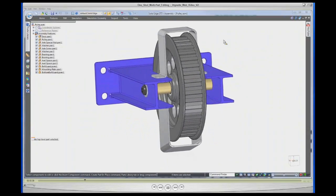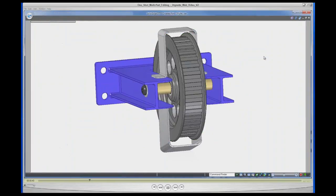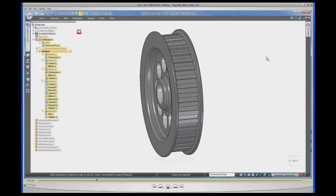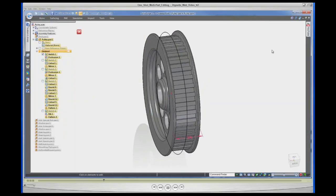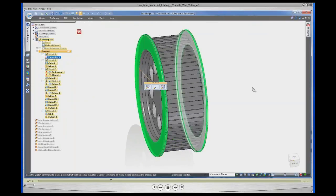So, history-based first, and let's start with the pulley itself for the initial edit. Notice the list on the left. This is the history-based recipe of features that make up this part. It can be tricky finding which feature is the one that we want to edit. However, Solid Edge does assist us by picking up the relevant feature after we click on the model in the graphics area. So let's take this 35mm dimension and change that to 55mm.